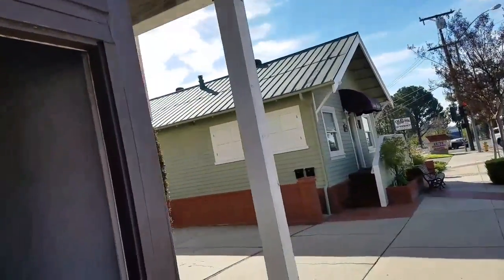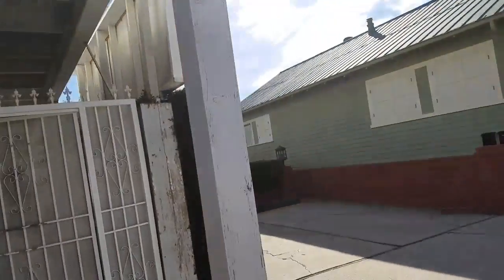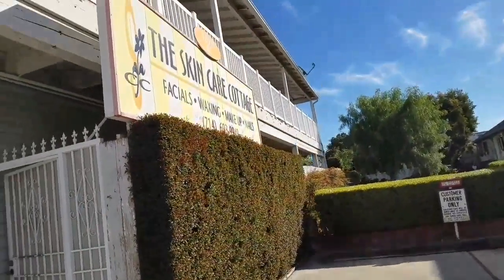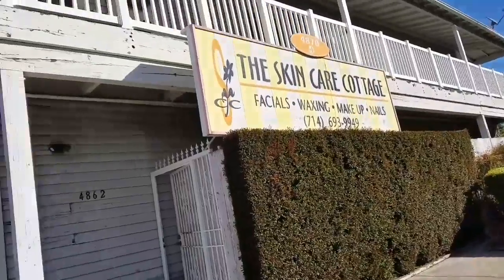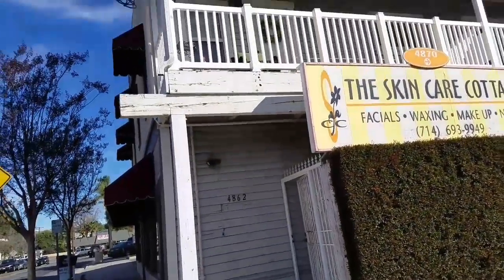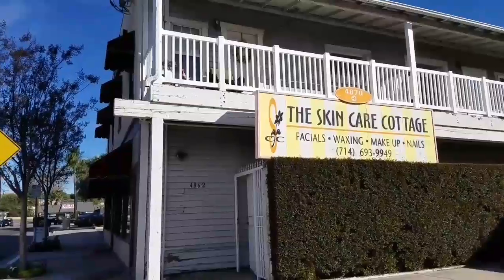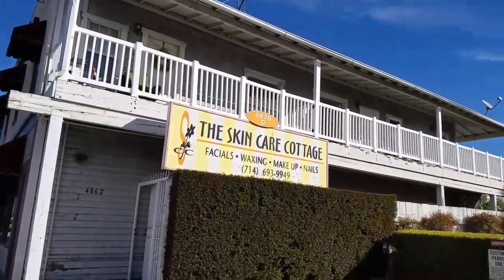And across the way is the Janeway house. I did a quick little vlog of that before. I believe it could be the oldest house in Yorba Linda. They were going to tear it down. And the community fought to keep it up, but they couldn't revive it, so it's still abandoned looking.